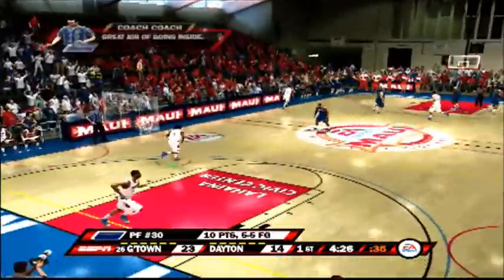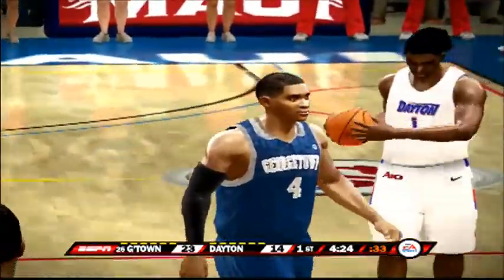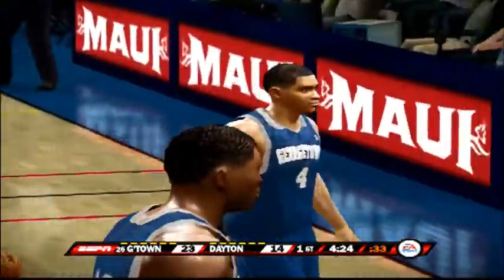Nice look on that backdoor pass, Dick. You know, Brad, as a coach, you teach your players to read the defender, and when he's not looking, deliver the pass.